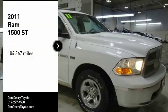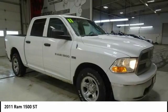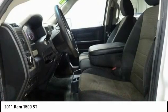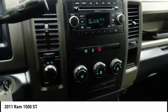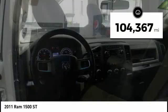Stop by and take a look at the 2011 Ram 1500. Ram 1500 went against the Chevrolet Silverado, Ford F-150, and Toyota Tundra, which are all excellent trucks in their own right. The Ram took home the prize for its well-rounded strengths. This vehicle has less than 105,000 miles.